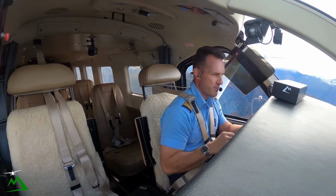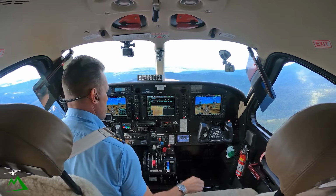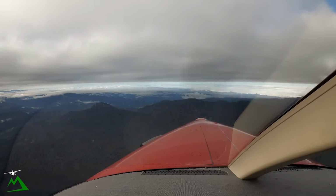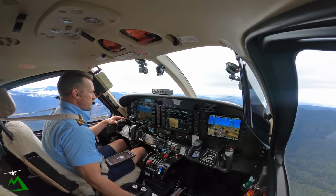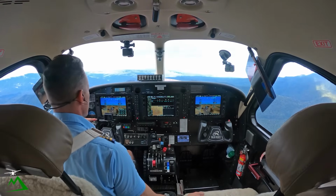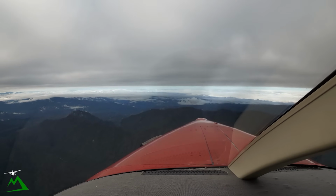All stations Wabo 120.9, November Tango Kilo, currently 26 miles to the north, 8,300 on descent Wabo, estimating Wabo 23. All stations Wabo 128.5, Kodiak November Tango Kilo, 25 miles to the north, 8,300 on descent Wabo, estimating Wabo circuit 23.